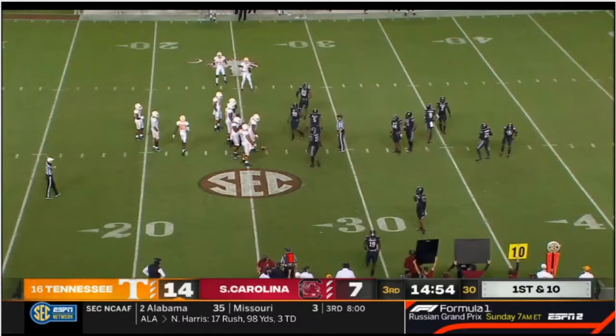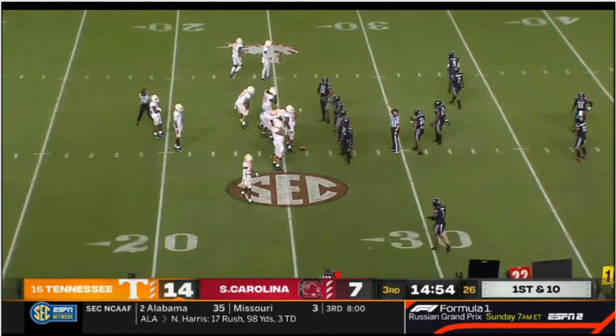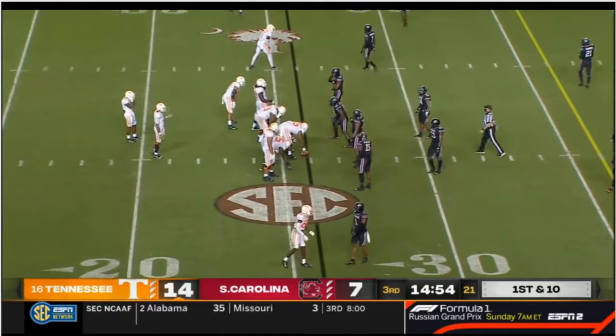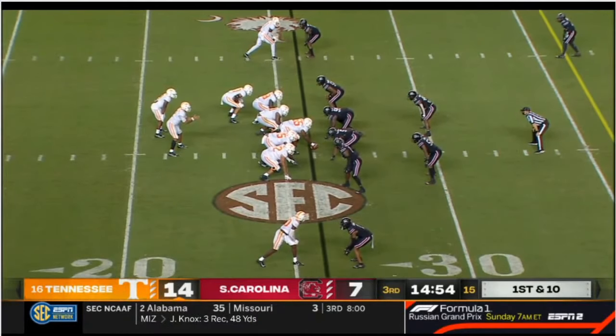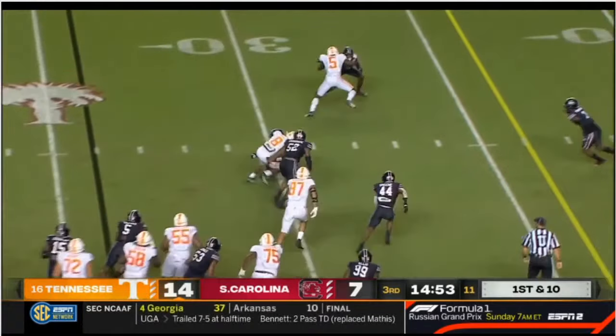I asked him defensively what he's liked so far, and he said he's pretty pleased with the defensive performance, specifically the time that they've spent on the field, their ability to get on and get the ball back to the offense. That has clearly been something to write home about. The defense has played strong for South Carolina, but have not been able to get any kind of rhythm with Colin Hill in that offense since that first drive.